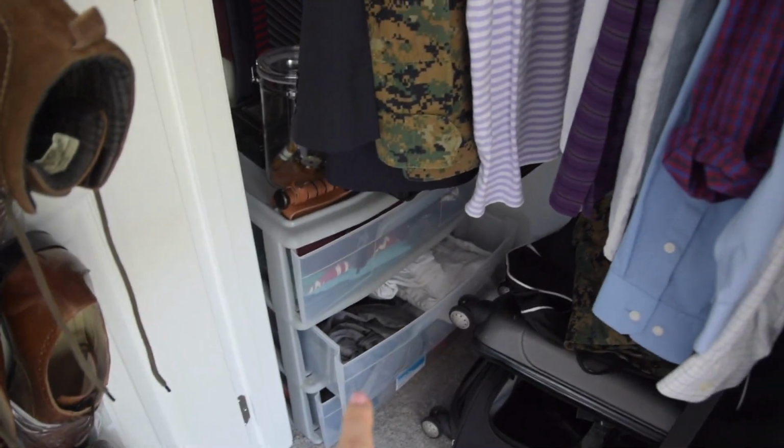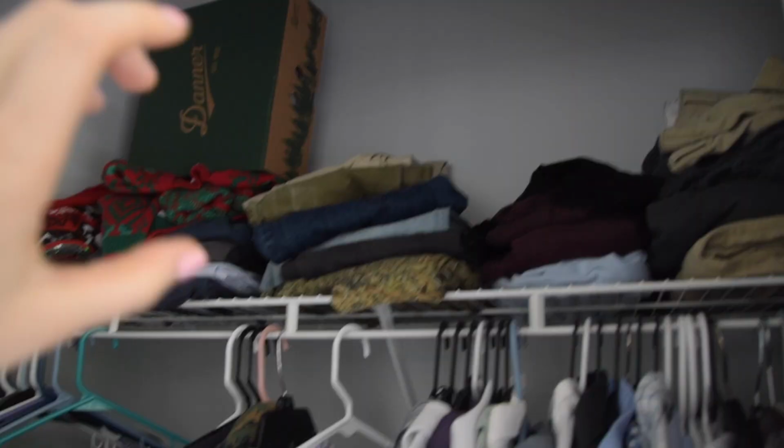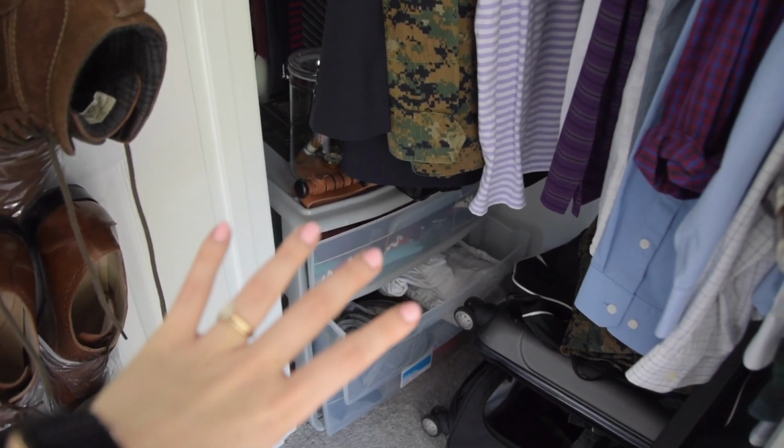If we empty out some of these drawers, maybe we can move some of his less worn items from the top of the closet into these drawers to make it a little bit cleaner. I don't know. We will see how this project goes as we go through it.